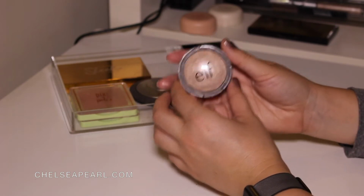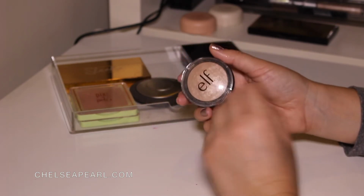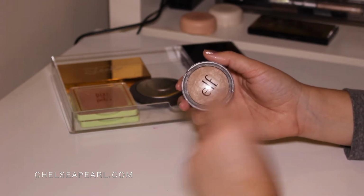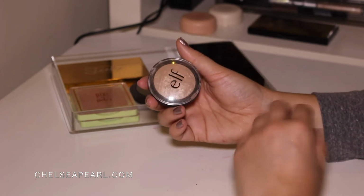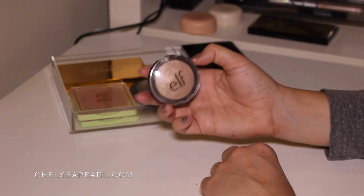And the other thing that irritates me about this is that when you get it, the top layer is so hard that no product comes off, and you have to literally take a pair of tweezers and scrape off the top layer to get to the better baked powder underneath it. I just feel like that's way too much work for anybody to do. I'm going to put it in the pass on for now.